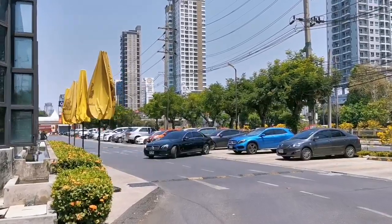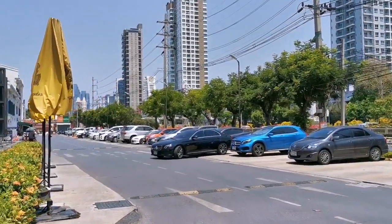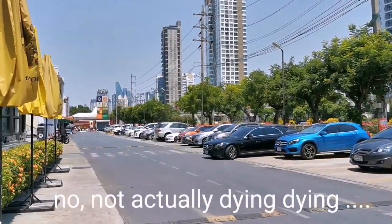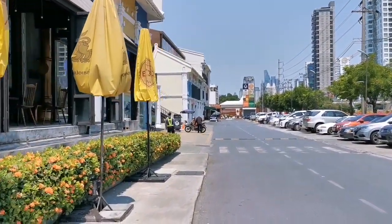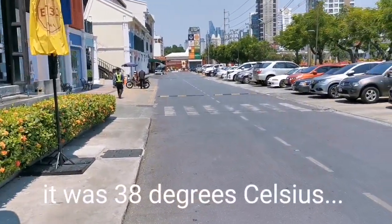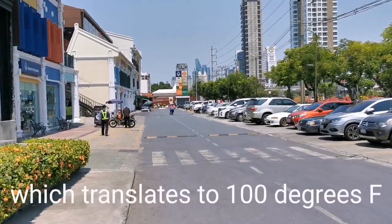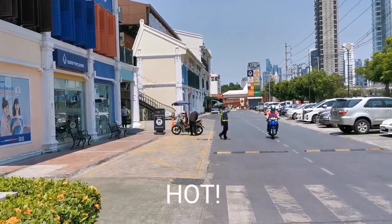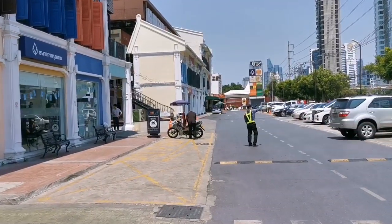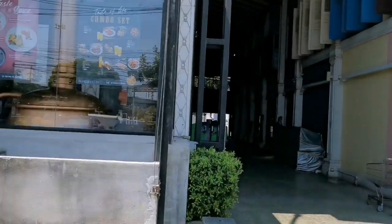An extremely hot day today. I'm dying in this mask. It's probably like 35, 36 degrees Celsius here, which is almost 100 degrees Fahrenheit if you're not from this part.